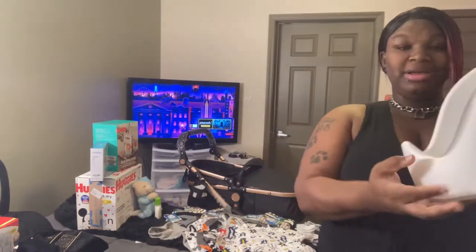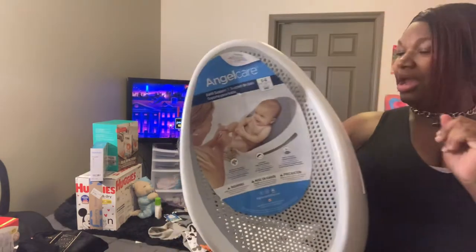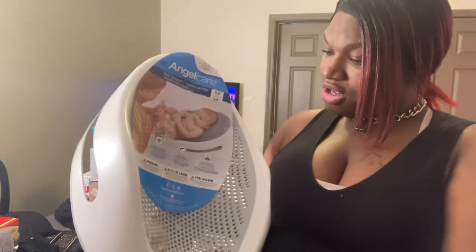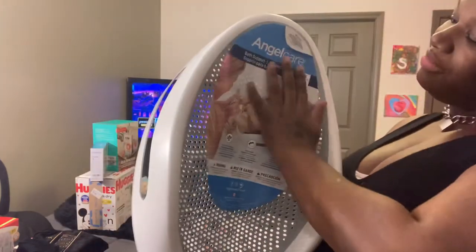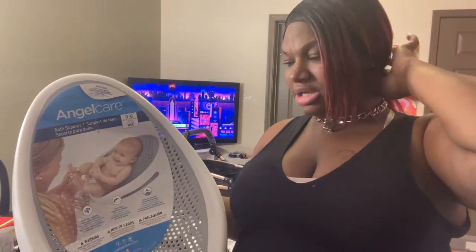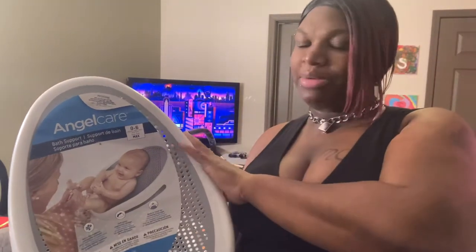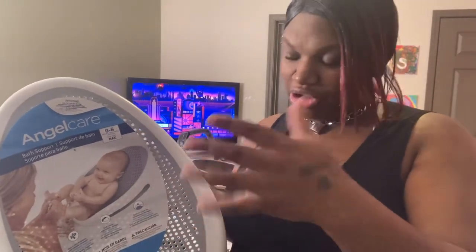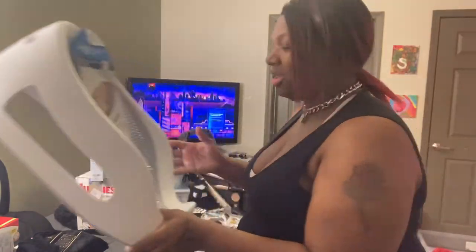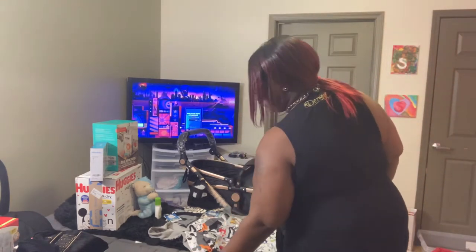Another thing talking about gotta keep it fresh is Angel Care. That was Walmart. I can't wait to use this. It's really soft, which is really awesome. Plus, I'm gonna have another one, because this one's gonna be for when he's in the tub. The other one, I could put him in the sink and wash his little tiny self. I'll show you when it comes. More to come, like I said. We're gonna put that right there.